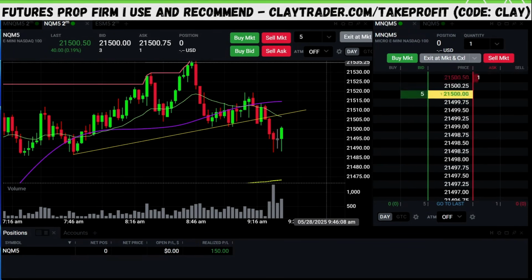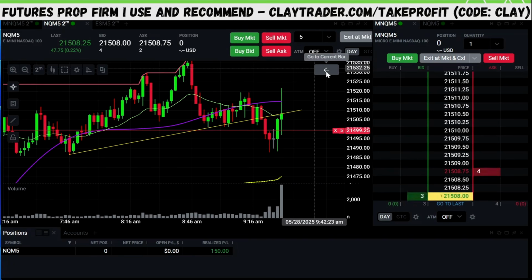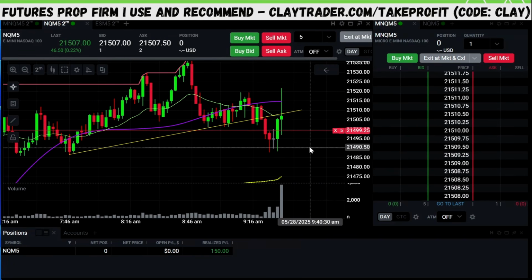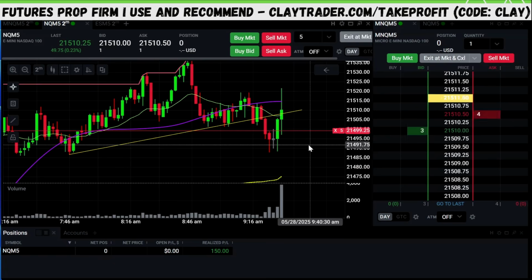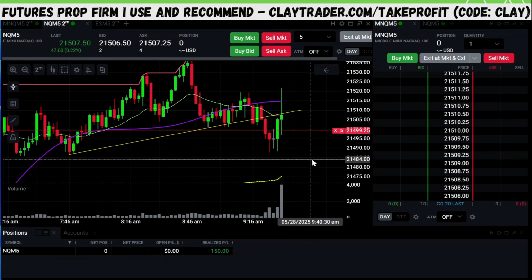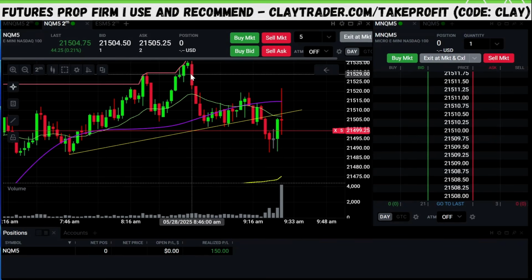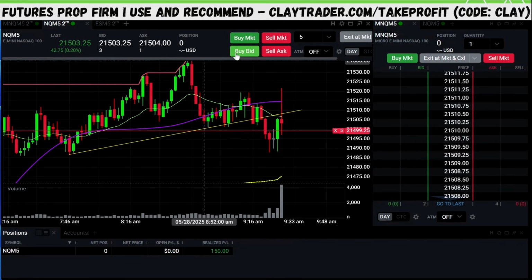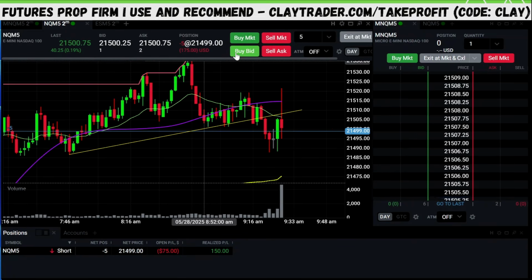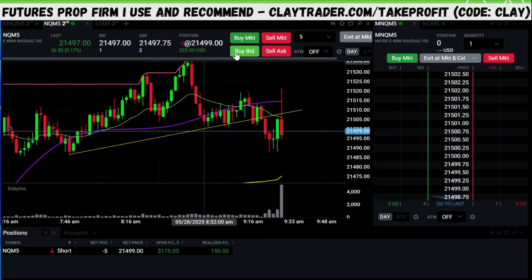I will pause. Have an order to get short at that red line there. See if this thing wants to get rejected and come back down. Oh, close. There we go. I'm in. See if it wants, like I said, get some more momentum out to the downside.